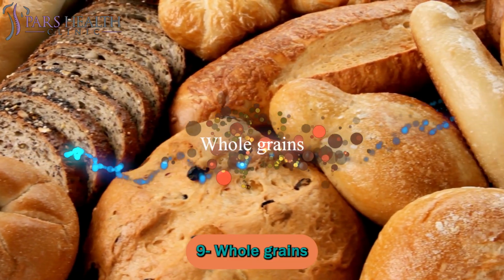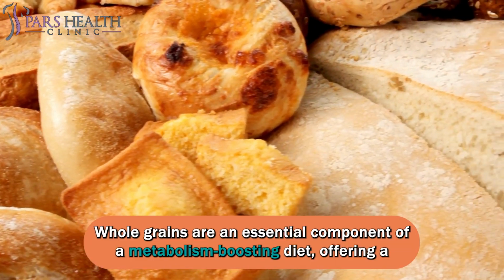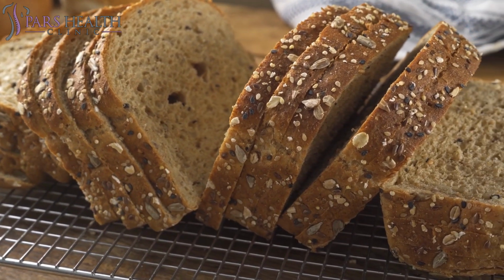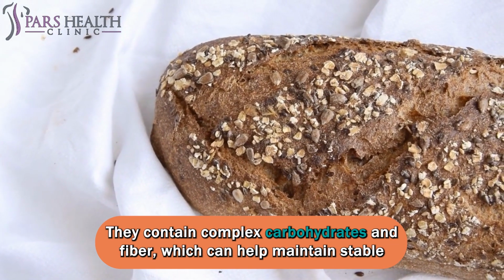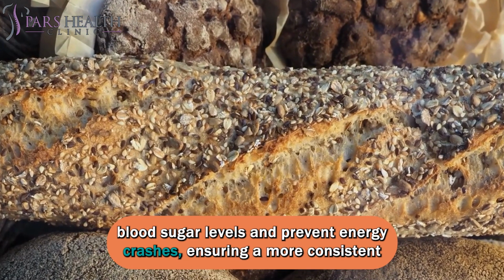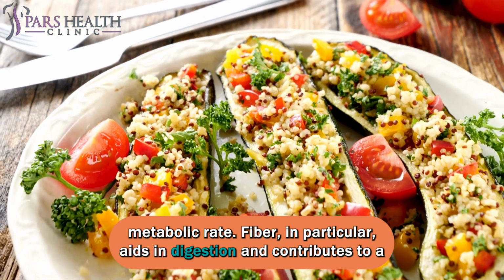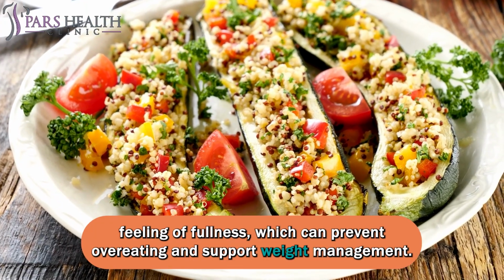Number 9. Whole grains. Whole grains are an essential component of a metabolism-boosting diet, offering a steady source of energy and various health benefits. They contain complex carbohydrates and fiber, which can help maintain stable blood sugar levels and prevent energy crashes, ensuring a more consistent metabolic rate. Fiber, in particular, aids in digestion and contributes to a feeling of fullness, which can prevent overeating and support weight management.